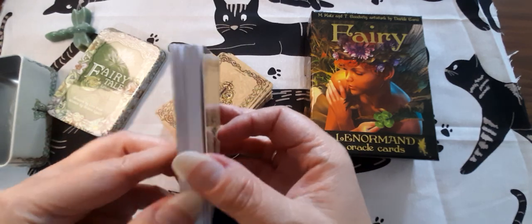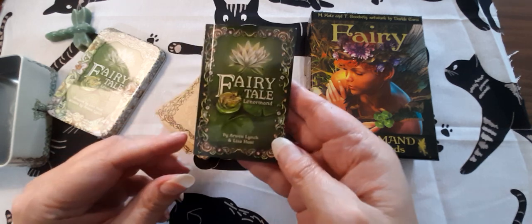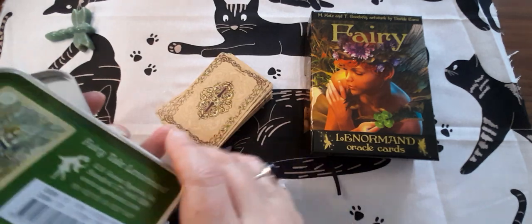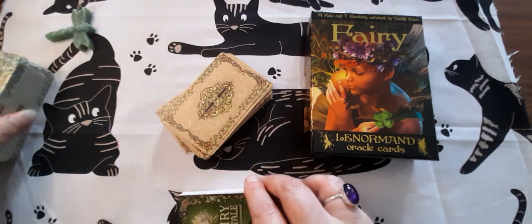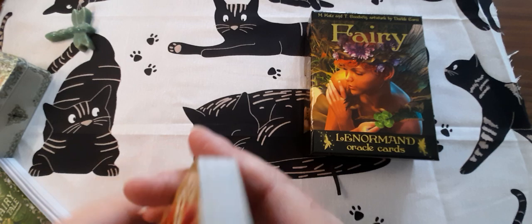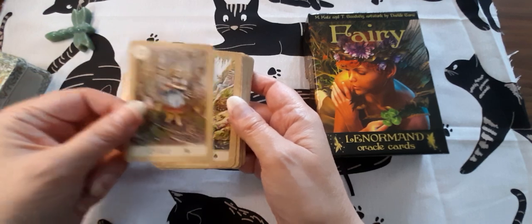It comes with an incredibly cute little book. This is by Arwin Lynch and Lisa Hunt, and it's by US Games. And you know, I'm sure many of you, in fact probably all of you, know what a Lenormand deck looks like. These are fairy tale based.